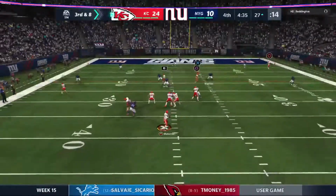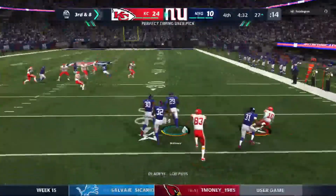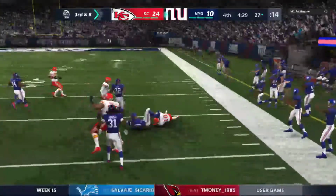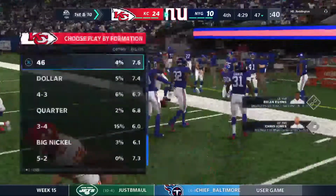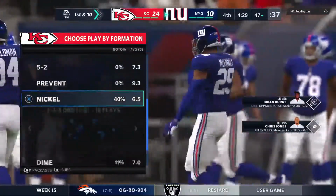Throwing is Mahomes on 3rd. And intercepted. Maybe the turning point they need. Picked off by Xavier McKinney. And he'll take this back all the way up past the 45-yard line. Well, that's 3 picks he's now thrown in this game.